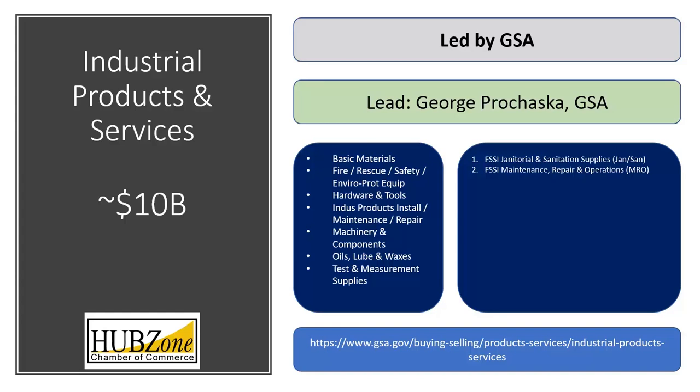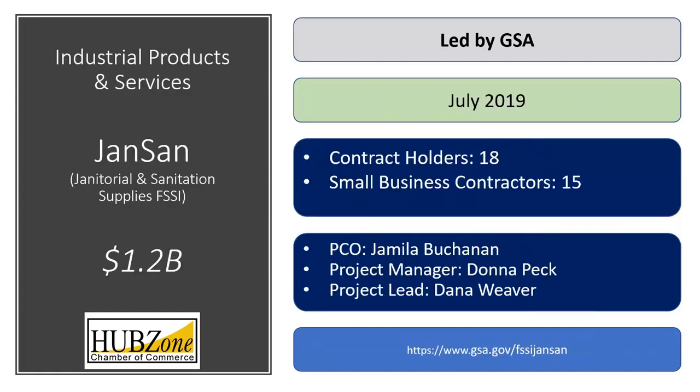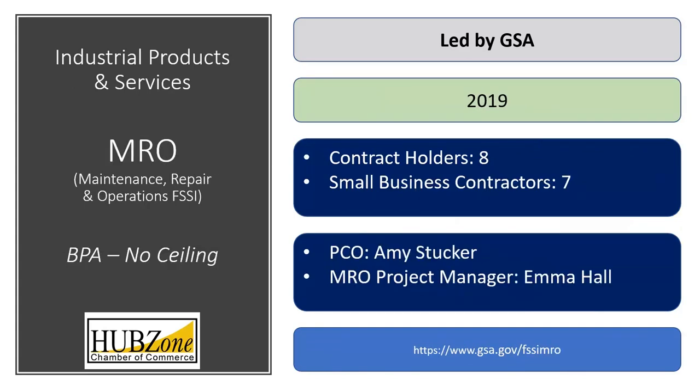You can see that there's 2 contract vehicles here, best-in-class contract vehicles for this category. They're similar to what we saw in facilities and construction. So I provide those slides here as a way for people in this category to just track on them. So those are the JanSan ones and the MRO.